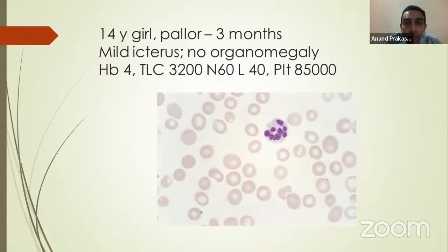So in this differential count, the neutrophils are predominant. So we are quite happy with the overall marrow function. If this was a true severe aplastic anemia, the neutrophils would have been, let's say, 5, 10, 20%, and the lymphocytes would have been more. So you would have an absolute neutrophil count, which is very, very low. So this picture is more like a nutritional anemia.